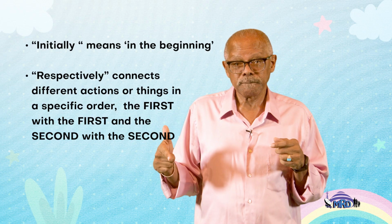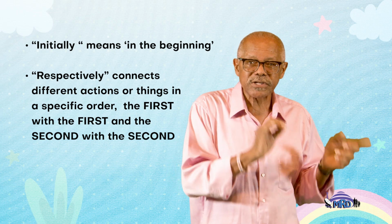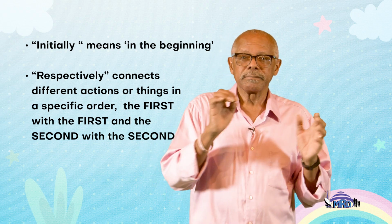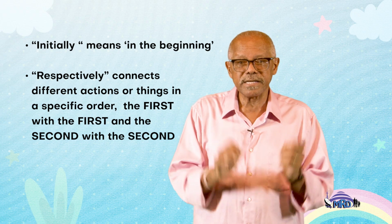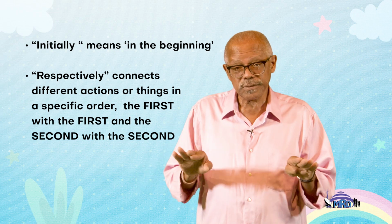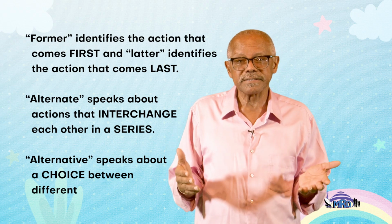There are specific link words that should also be known and be recognized and understood. Eventually speaks about action that occurs after a period of time. Consequently speaks about action that is a result of an earlier action. Initially means in the beginning. Respectively, and this is one that people make lots of mistakes over, respectively connects different actions or things in a specific order. The first with the first and the second with the second, always. Here's an example. Michael and John are 6 and 8 years respectively. This means that Michael is 6 and John is 8. Don't confuse them. Former identifies the action that comes first, and latter identifies the action that comes last.